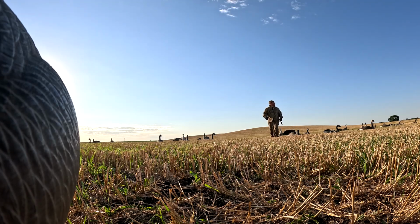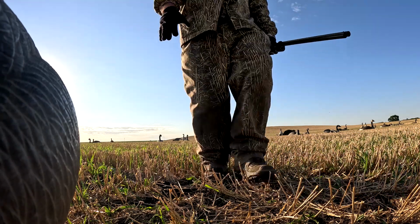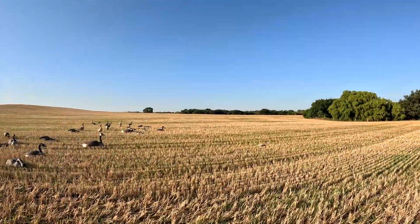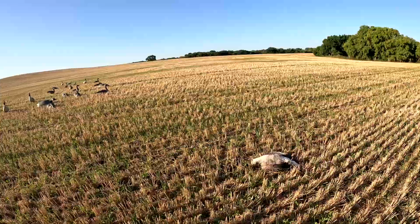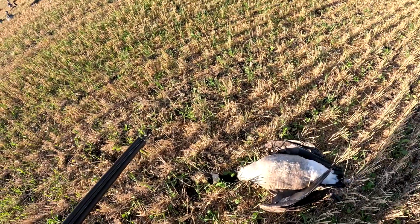So we're going to pick up everything here quickly. Like I said, I don't want to burn my field out now. I'm not sure if you guys could actually see me shoot that goose because he was right up here, wasn't terribly high. Like I said, boom, here he is. Piled him up, he came right straight down. He didn't even soar, he just piled down. So boom, there's number 5.